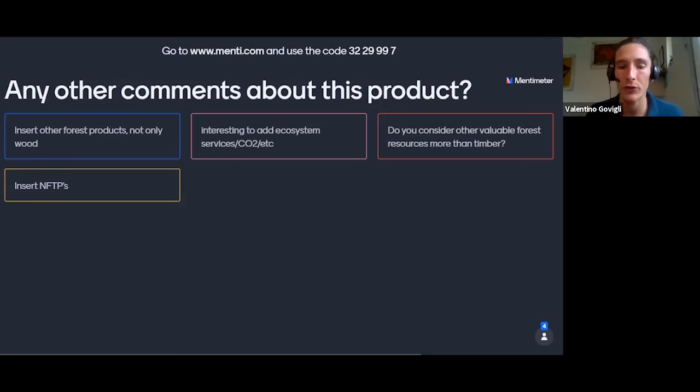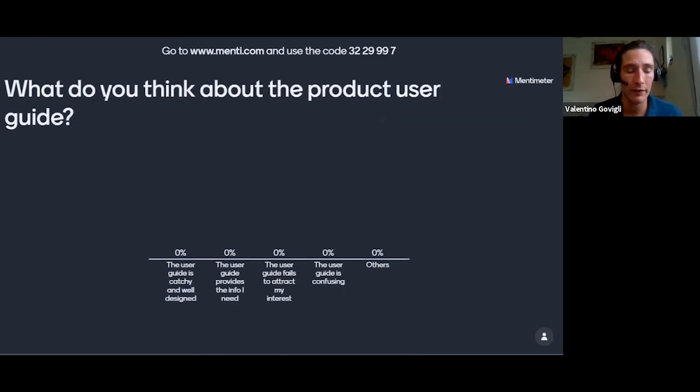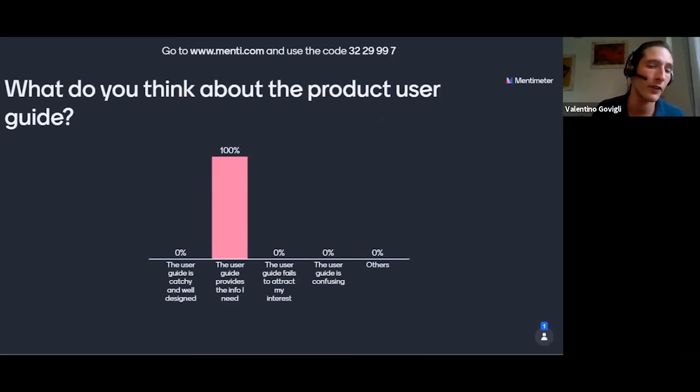So the final questions, as usual: what is your opinion on the user guides that we have developed, whether the specific user guide on the monetary environmental account was reliable and providing you the information you needed, or actually was confusing, messy, something that you cannot understand at all.